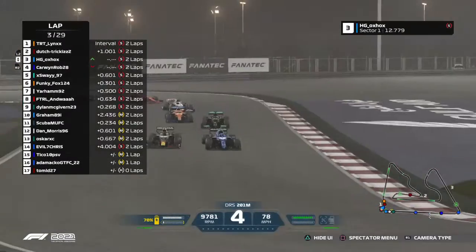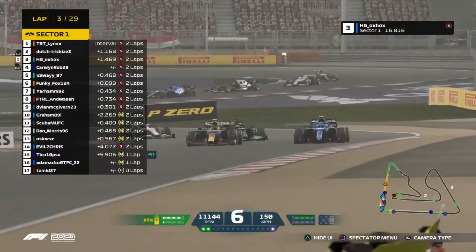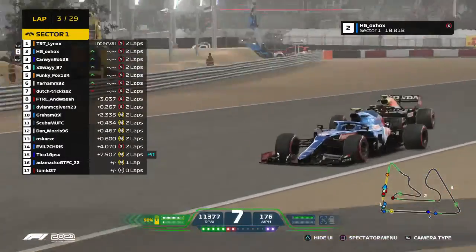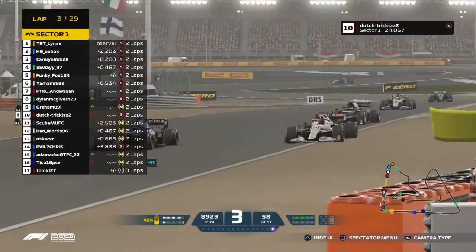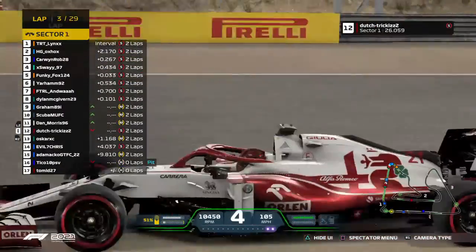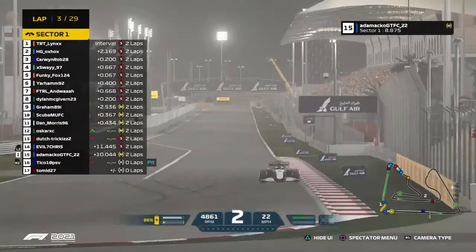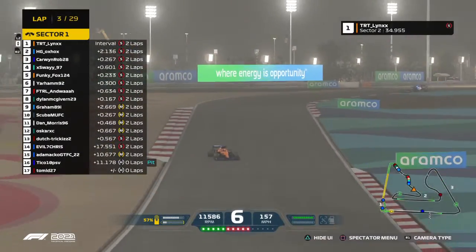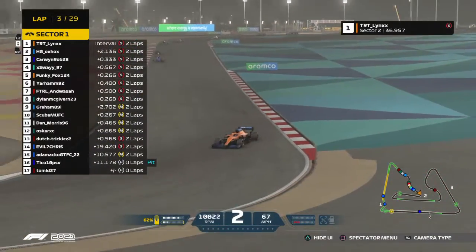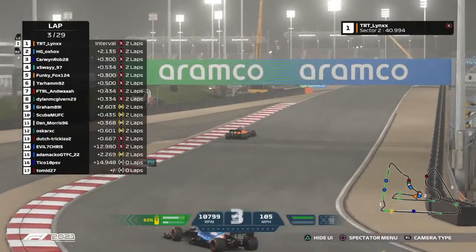Oh, Oxox fights back though. Going to go wheel to wheel now up the hill. Who's got the DRS? Oh, yellow flag. Who is that? Oh, it's Dutch. Dutch Tricks has spun, coming out of turn 3. Dutch has gone on the curb and spun around. Oh, and who was that returning to the track? Oh, Evil Chris has got a drama again. Tico in the pits as well. So dramas.